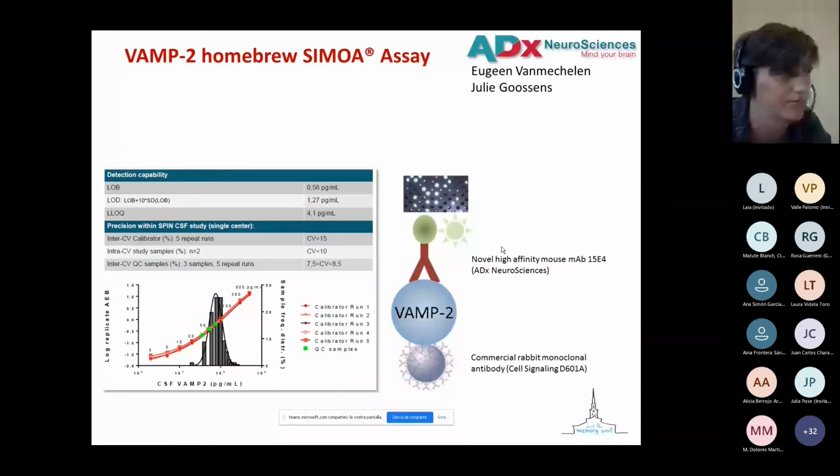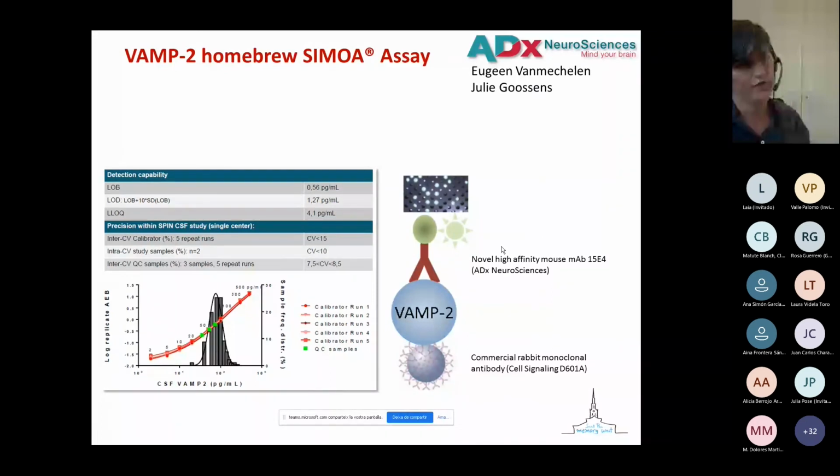So we wanted to follow up on these findings with VAMP2. Up to now, we've been dependent on mass spectrometry techniques, which are very expensive. So we decided to develop an immunoassay for VAMP2. We did this in collaboration with ADx NeuroSciences, led by Eugeen Vanmechelen in Belgium. And they developed for us a Simoa, or a digital ELISA. This is an ultra-sensitive ELISA that allows detection at low quantities. They used a commercial antibody from Cell Signaling and also developed our own in-house antibody.